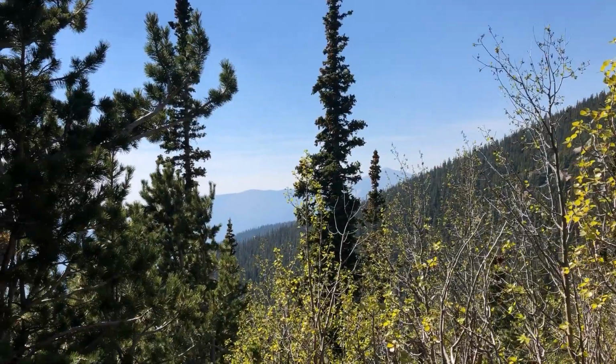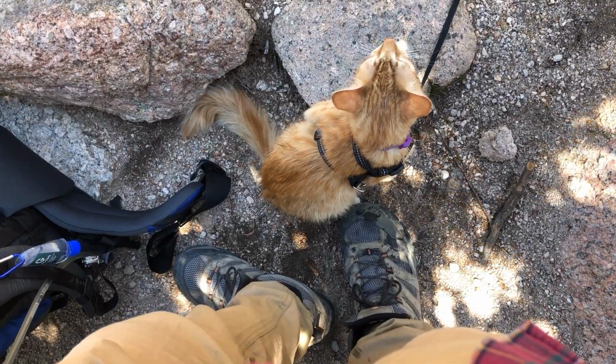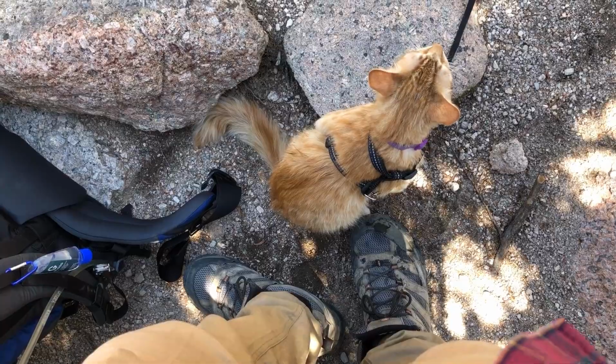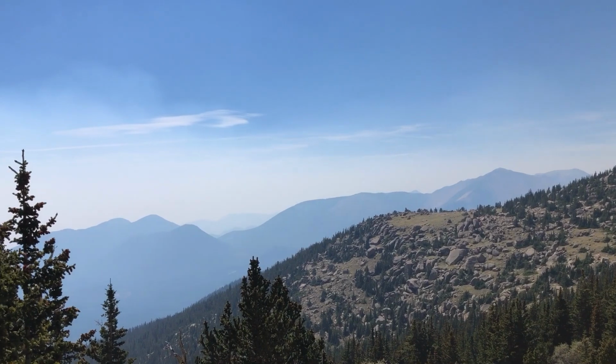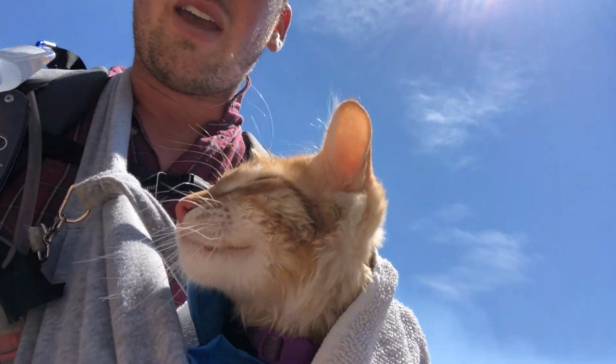Still chugging along. I'm exhausted. We're like 3 miles from the top, and he's flipping out. Okay, we are above the tree line with a beautiful view. What do you think, dude? What do you think?